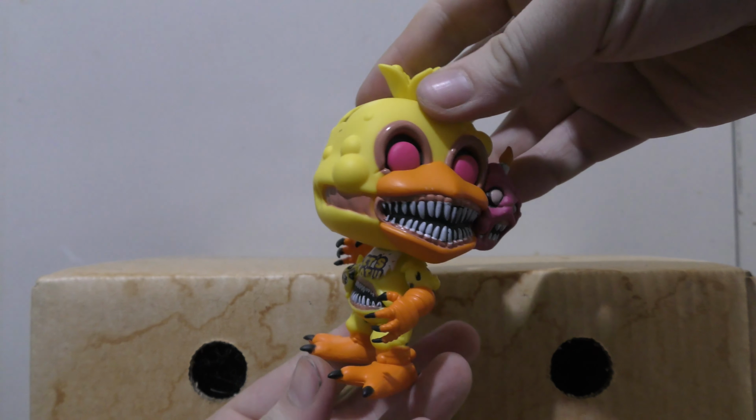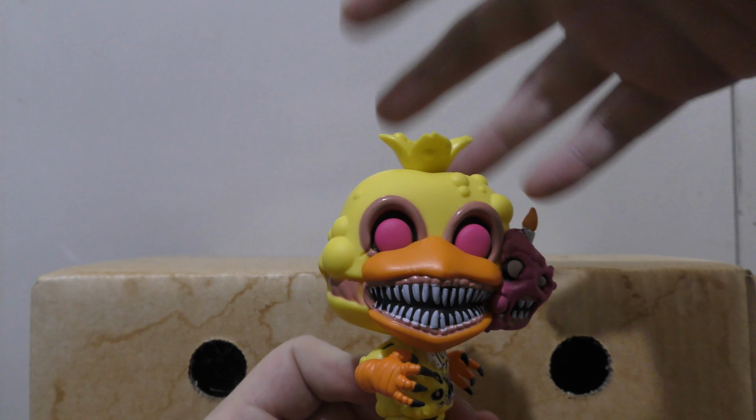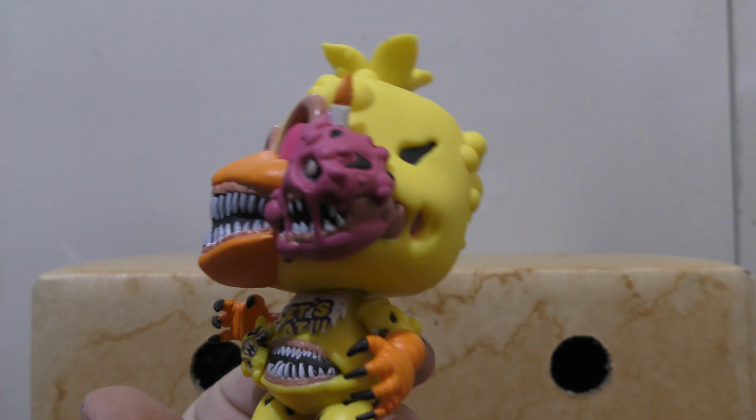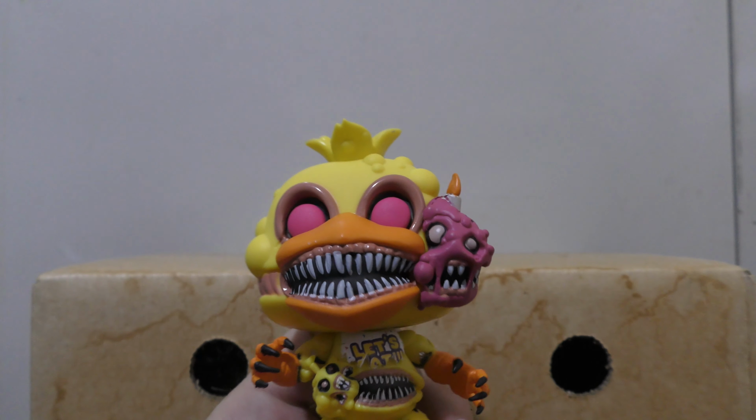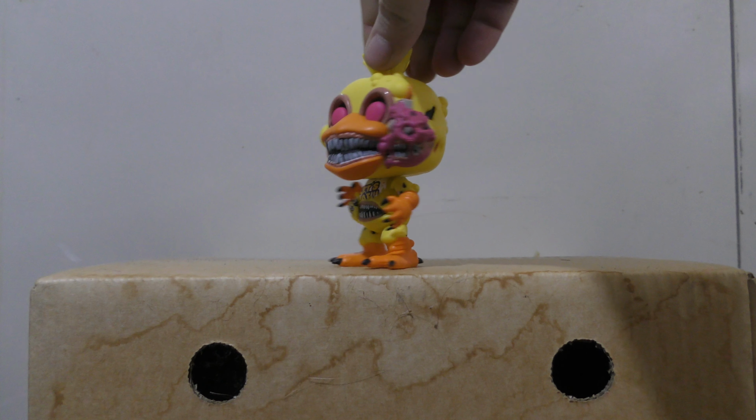But the head does move if you wanted to pose it, I guess, outside the box. So there's a bit of articulation there, but it is stiff. I just can't get over that tumour thing, man. That's ridiculous. It's gross. Anyway, we're going to do the stand up test here. And this bad boy will stand up fine for you guys.